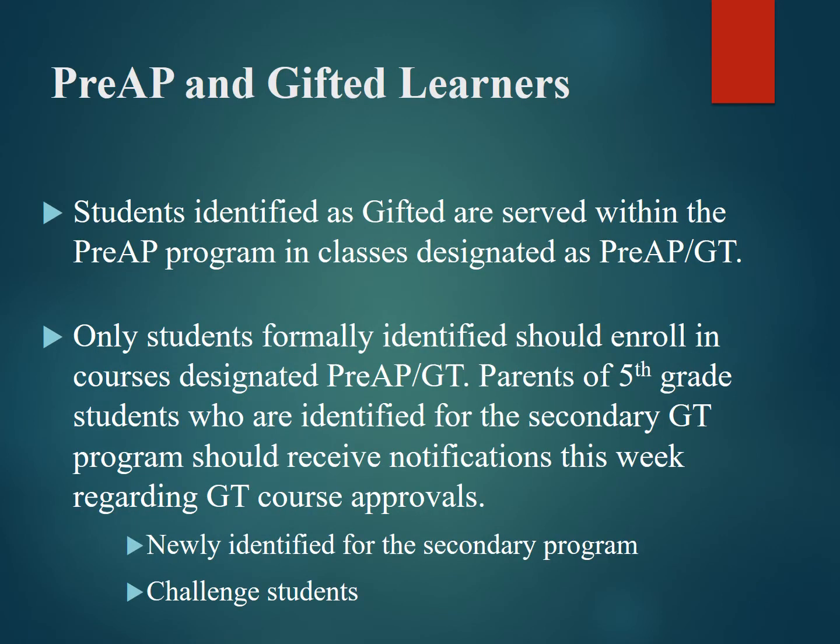We're going to talk just briefly about pre-AP and gifted learners because our students identified as gifted are served within the pre-AP program in classes designated as pre-AP GT. And only students formally identified should enroll in courses designated pre-AP GT. Parents of 5th grade students who are identified for the secondary gifted program will receive notifications in the next week or so regarding GT course approvals. We have 2 groups of students. We have those newly identified for the secondary program, and we have challenge students who've been in the elementary program and are transitioning into the secondary program.